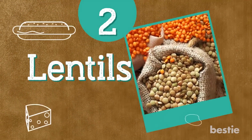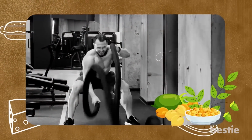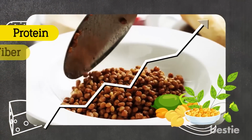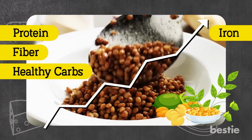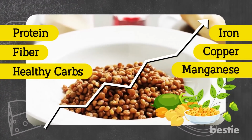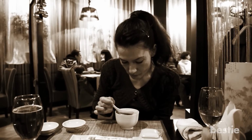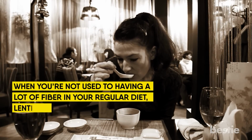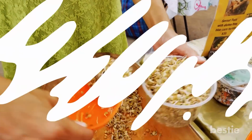Number 2. Lentils. Trying to build muscle? You need a little more plant-based protein, but a certain kind. Lentils are high in protein, fiber, and have healthy carbs. They also have minerals such as iron, copper, and manganese. If you already have a sensitive stomach, you need to slow down with those lentil sides and soups. When you're not used to having a lot of fiber in your regular diet, lentils can give you a tough time. They need to be soaked and sprouted beforehand in order for the digestive system to take them.